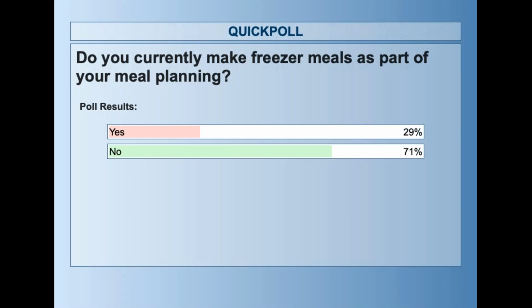Okay, so it looks like about 71% of you do not use freezer meals as part of your meal planning. About 30% of you do. And so hopefully for those of you who do use freezer meals as part of your meal planning, we'll get some new tips and ideas. And for those of you who don't, hopefully you will learn some new things and consider using this as part of a quick, easy, and inexpensive way to do your meal prep.